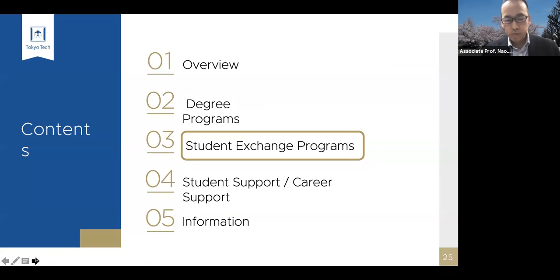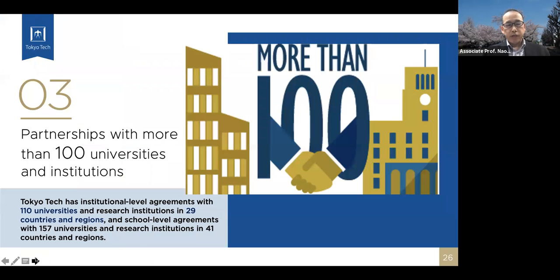Next we move on to the next topic, the student exchange program. I don't know where you are now, whether you are in your home countries or studying abroad away from your home countries. Totally fine in either case. If you come to Tokyo Tech, we are welcoming. But you may also be interested in going to another country, another university as well. Indeed, we have lots of institutional-level agreements with many universities around the world.